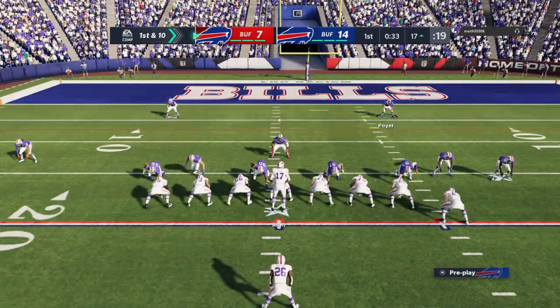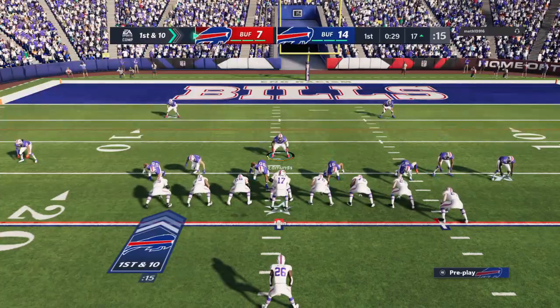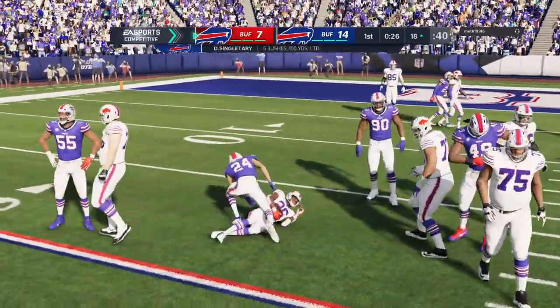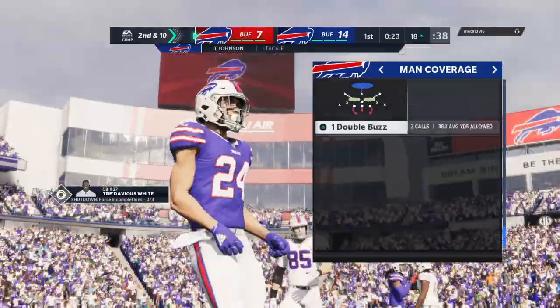1st and 10, and they've got 3 tight ends out there. A jumbo package look. On the counter, this is Singletary. And for one of the few times here today, this run's not going to go anywhere. Taron Johnson made the stop.